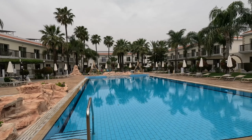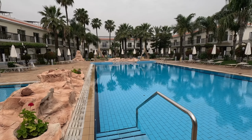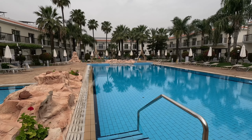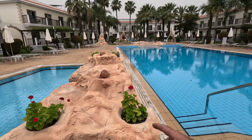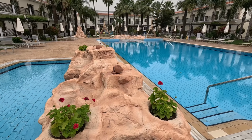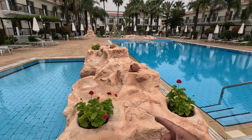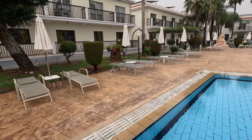And then we come across this wonderful swimming pool. Look at that. Isn't it beautiful? Oh, I do like that pool. Really nice, guys. So there's steps going down to that pool. Oh, look, got little fountains around the place. I think they're new. Anyway, we've got the kids' pool as well.